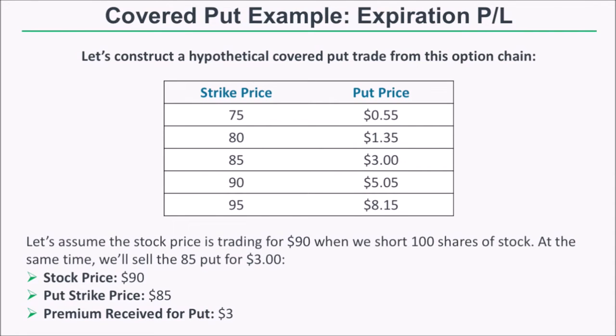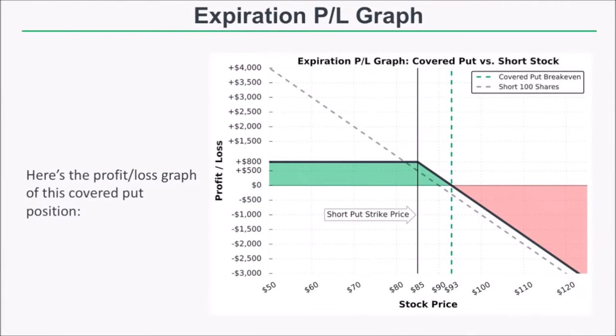Let's take a look at the expiration risk profile graph for this position. In this graph, we're comparing the profit and loss potential of the short stock position and the profit and loss potential of the covered put position. If the stock price decreases significantly, the covered put will perform less favorably than the short stock position, and that's because the covered put has limited profit potential. The maximum profit potential of this covered put position is $800.